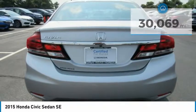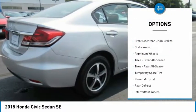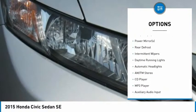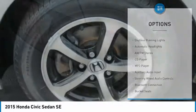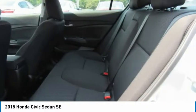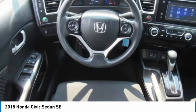Here are some of this vehicle's great options: keyless entry, traction control, steering wheel audio controls, anti-lock braking system, backup camera, stability control, Bluetooth, power steering, adjustable steering wheel, driver airbag. This beauty will make even your house keys jealous. Drive it today.